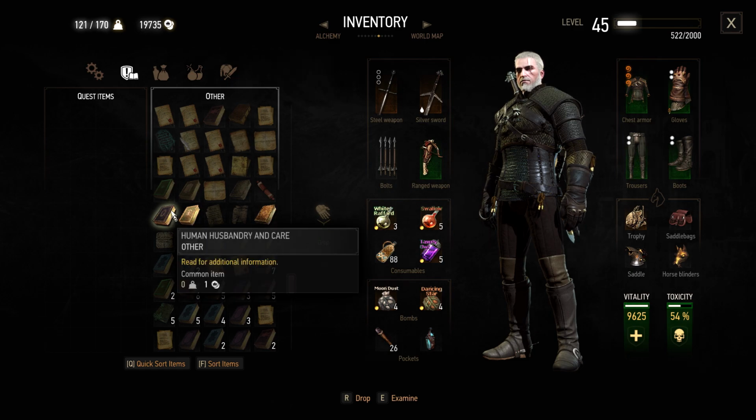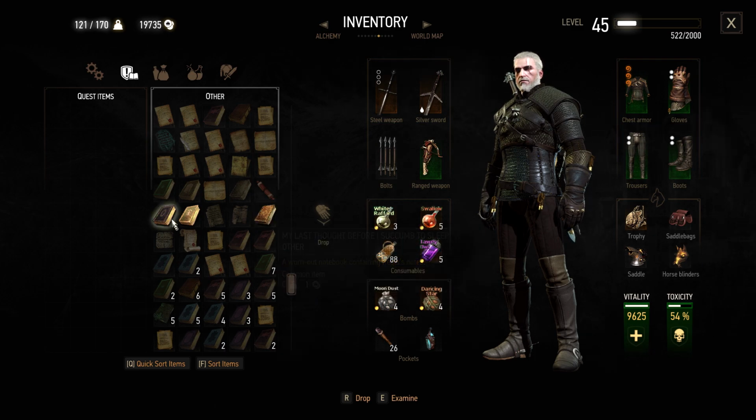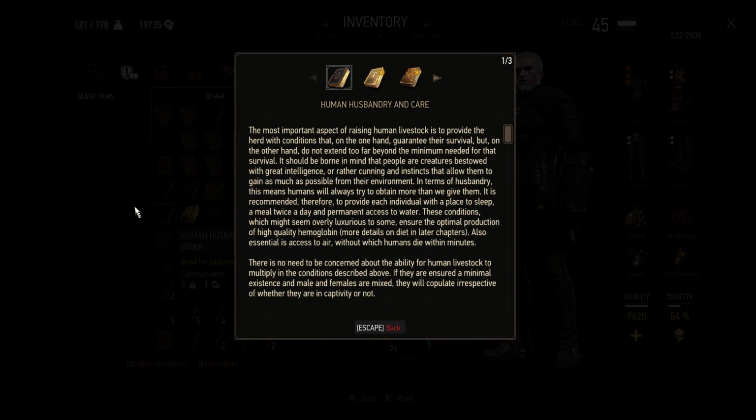Which one was first? Human husbandry and care, that was one. My last thought's for a worn-out notebook containing Regis's notes. And battery cage, so them two were from the chamber, weren't they? So human husbandry and care.